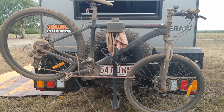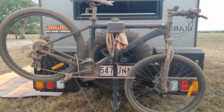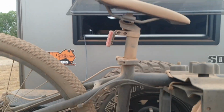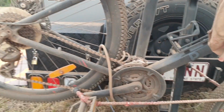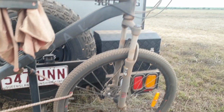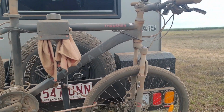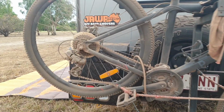Check out this little video of the bike here. Look at the state of that black bike. Look at the black seat. Look at that, it's crazy. Oh my god, I actually hosed this down at Roy and Helen's before I left. So it's just this road coming out here. What a beautiful road, but corrugated as hell. This is crazy.